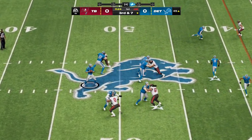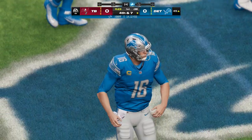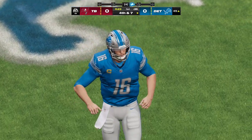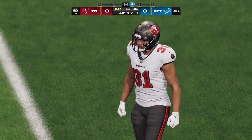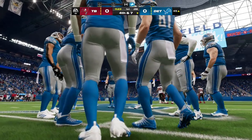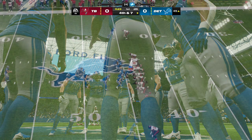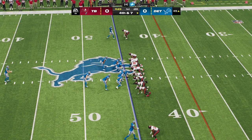Here's Goff. Oh, he had him. He was open, but he couldn't get it to him. It's incomplete. Oh, that's going to hurt a bit because they needed to come through with a completion there. Now a drive that started with great field position is facing 4th down. Jack Fox out to punt here on 4th down.